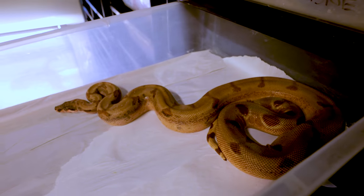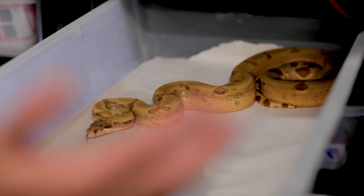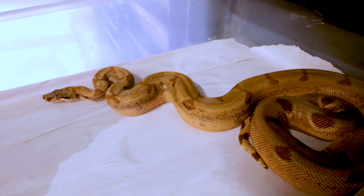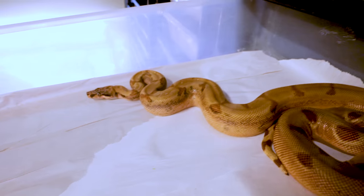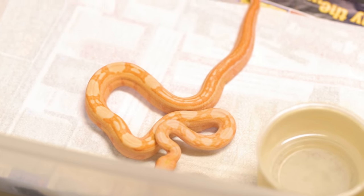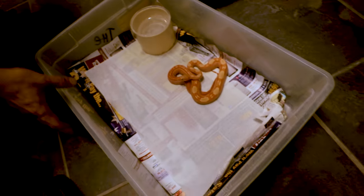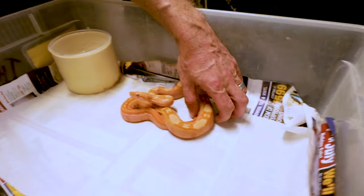So what exactly is the mutation here? This is a double dominant hypo gene, but it's also carrying the blood gene, and it's het sharp albino. Wow. Now I'll show you what they produce. Oh my gosh. You're gonna like the dragon. In fact, that's a world's first. Wow. How are you gonna film that? People aren't even gonna be able to see that thing. So that's got the blood boa gene. It's also a jungle and a sharp albino.